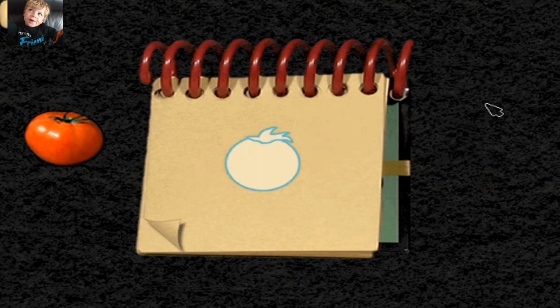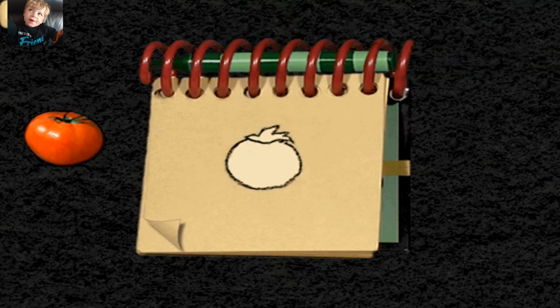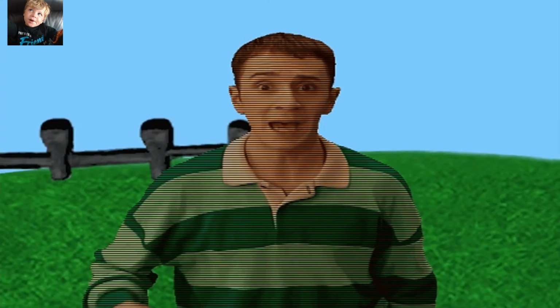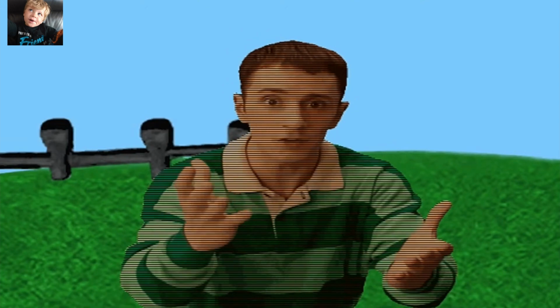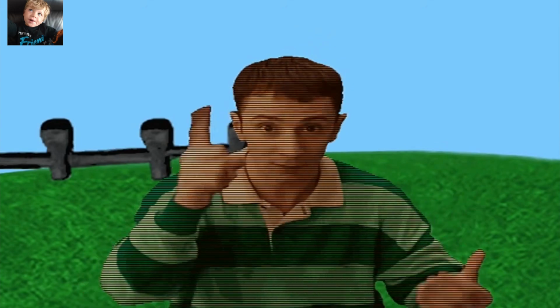Look at that! Those shapes go together to make the clue. You are good. A tomato is a circle shape with a little stem here. Remember? That was the last clue we found. You know, we finished our last clue. Hey, we have all three clues. Do you know what this means? We're ready for our thinking chair. Let's go.